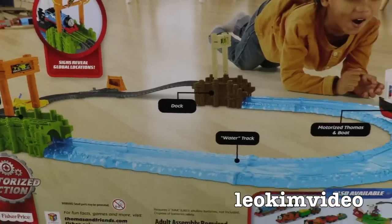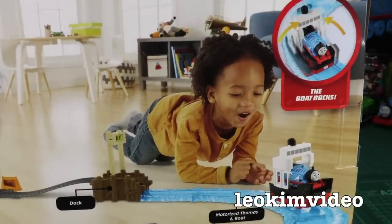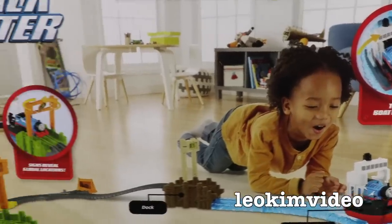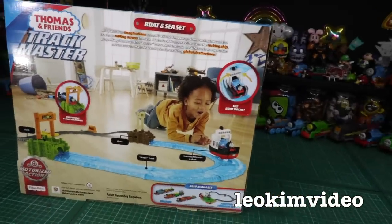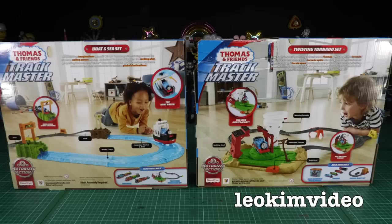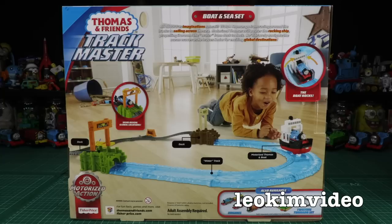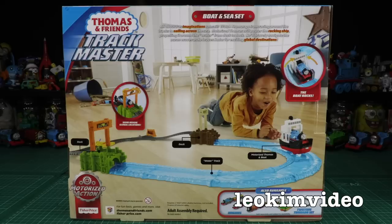Quite a curious playset. It's got some water track there, got the boat, of course. The boy is enjoying that boat there, but I also like to take a look at what's going on in the background. And it might also help if I bring another box in from a recent review. Yes, a Twisting Tornado set there. This is a curious one indeed, and what I'll do is show one box and then the next box and we'll flip-flop and then you'll start to unpick this picture.